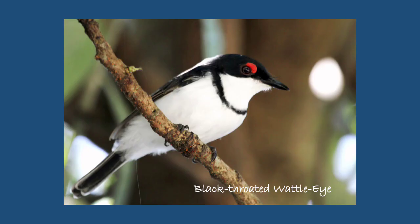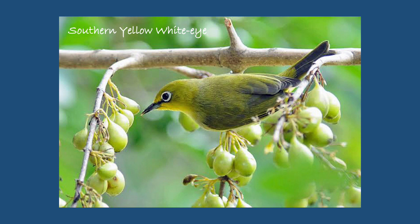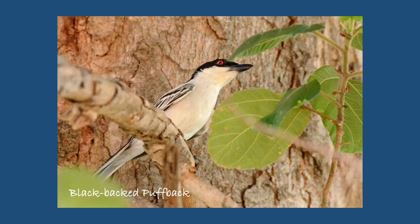During the space of probably 15 minutes, we had a bird party come through at Pafuri picnic site, and we counted 15 lifers in that period, birds that we'd never seen before, obviously starting from a low base. But among the notable ones were this wonderful little black-throated wattle-eye, southern yellow white-eye, often to be seen high up in the trees, difficult to spot high up there.